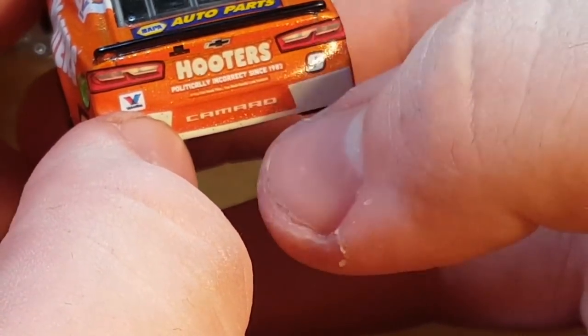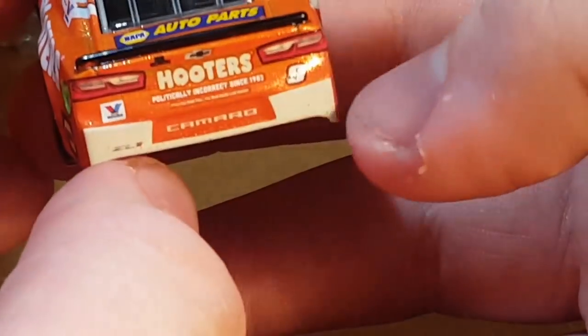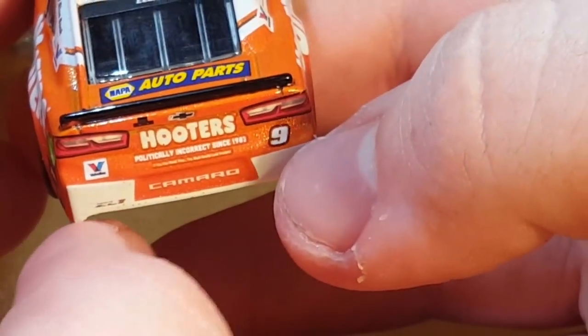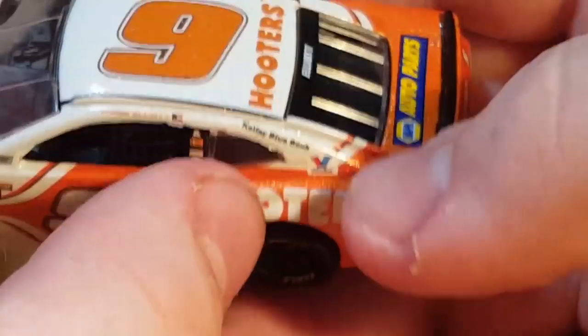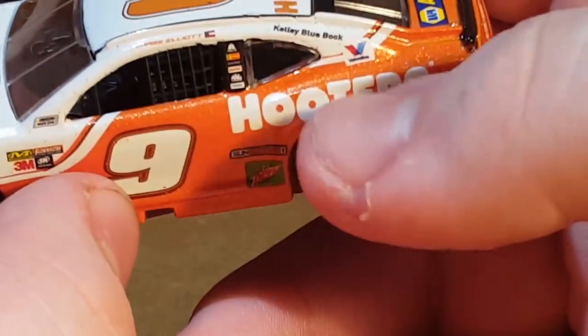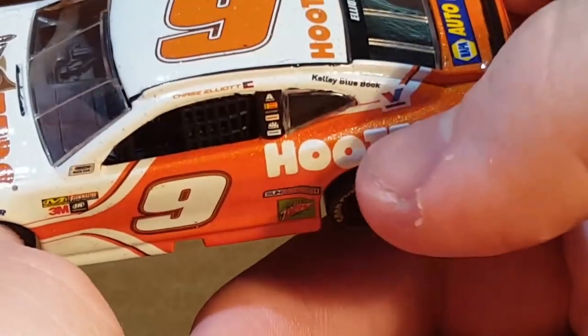Incorrect since 1983. Camaro ZL1, Valvoline, whatever you want to say it. I've heard it both ways, so I'm going to keep saying it both ways. Is number 9. Napa, right there. We have Mountain Dew, Sun Energy 1. Hooters above the wheel. Again, we have Valvoline or Valvoline there, however you say it.